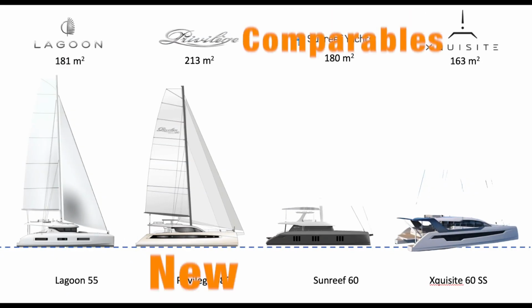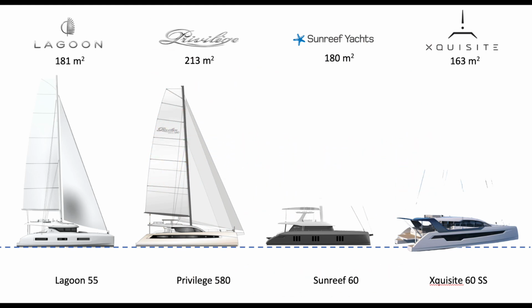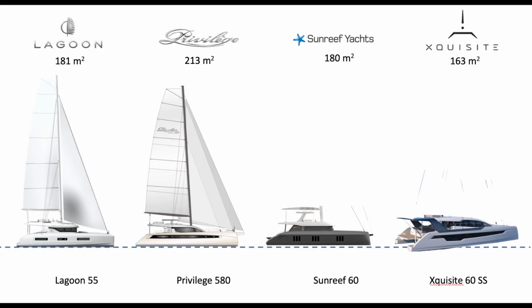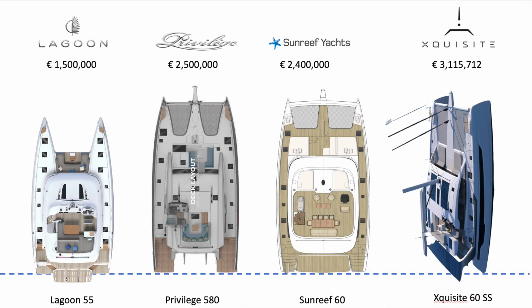Looking over at our new comparables this week, we're looking at the Lagoon 55, the Privilege 580, the Sunreef 60, and the Xquisite 60 Solar Sail. Heading across the top here on upwind sail area, it's the Privilege at 213 square meters that leads the pack. Then you've got the Lagoon and the Sunreef almost tied at 180, and finally the Xquisite 60 Solar Sail at 163.